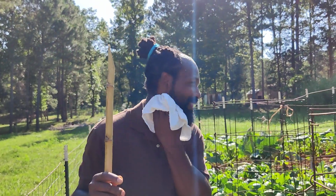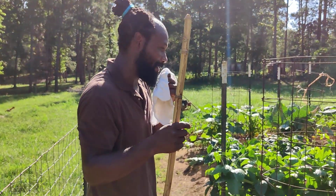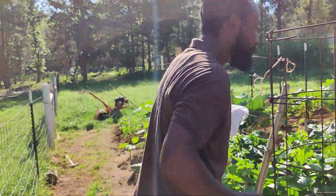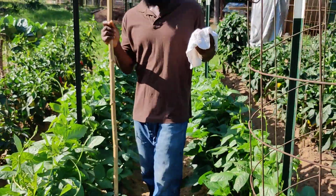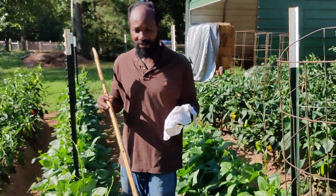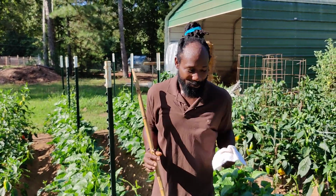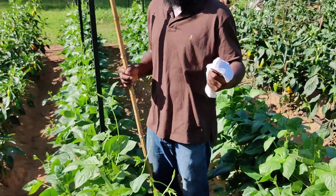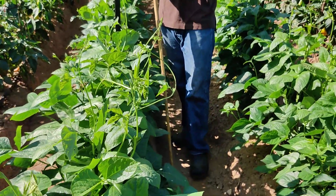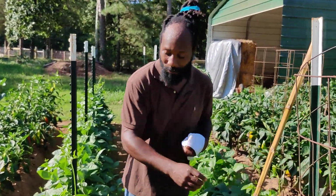All right, so I think that's enough right there on the bell peppers. Okay, come on over here. Let me talk a little bit about what we have going on here. Now, I'm telling you, with the Florida weave on these right here, it is definitely a beauty. Simple reason why I am able to walk through these rows. Now, well, no, not for now. I'm going to make sure that I train them on that Florida weave.